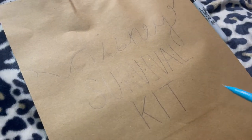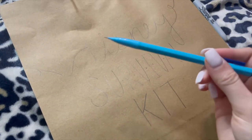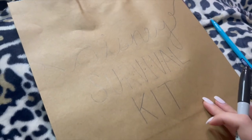So this is what I had in mind to do on each of the bags, was just write Disney Survival Kit on it just to make it a little extra. I wrote it in pencil first, and then I'm going to go back over it with the Sharpie to make it pop on the bag. But this is where we're at.